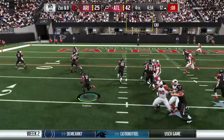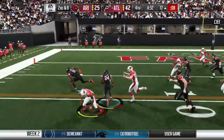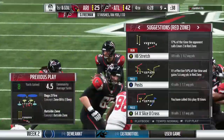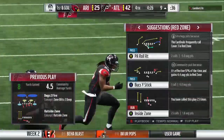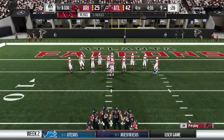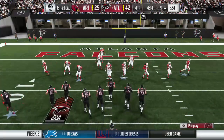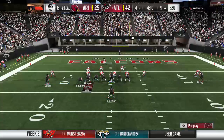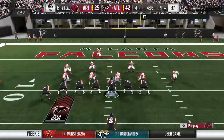Now Freeman, he's been busy today. And now they're inside the 10 as he's brought down at the 9. It's an 8-yard pickup, and it leads to a 1st and goal. He's still rumbling, isn't he? Still looking fresh in this one despite the heavy workload. But you and I both know, well-conditioned, and he did tell us that he thrives on being at his peak late in ball games.